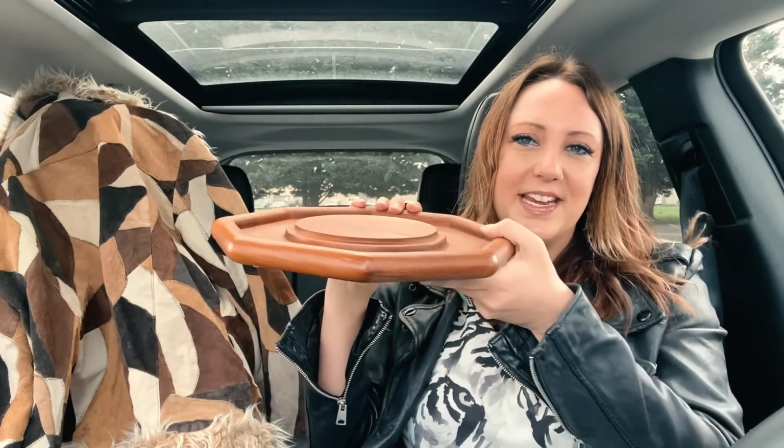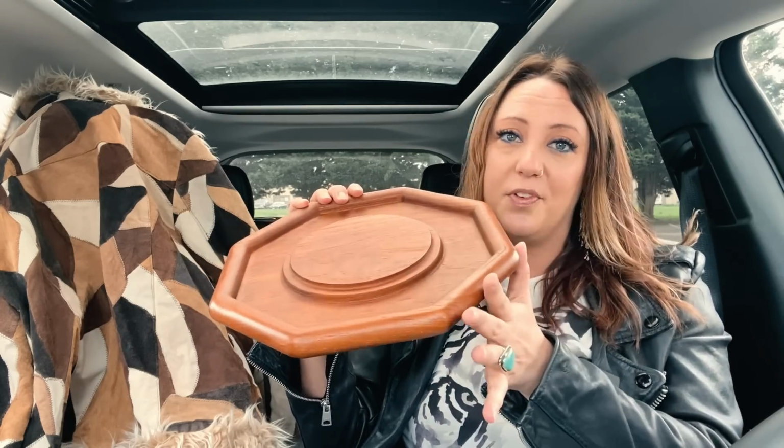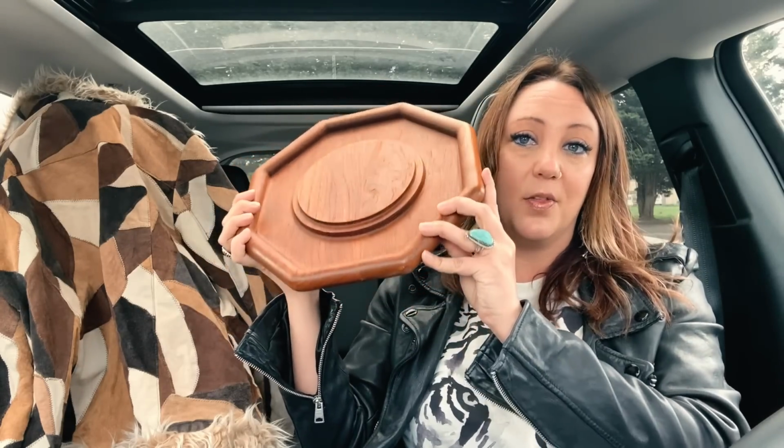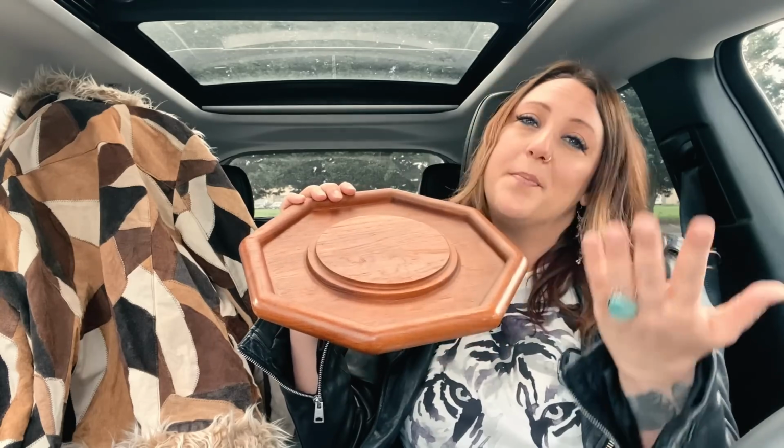Whenever you find a piece in a thrift store that looks like it originally had two parts, most often they price them separately and they just got separated. So this one could have ended up in the wood aisle and the glass dome could have ended up with the dishes, and somebody might have already bought it.